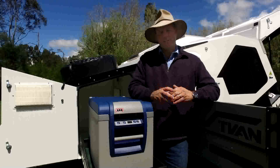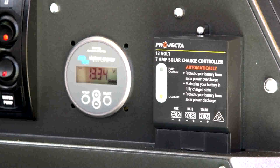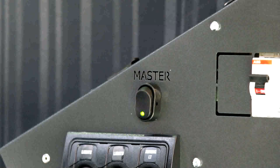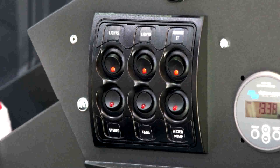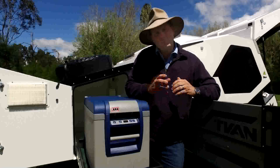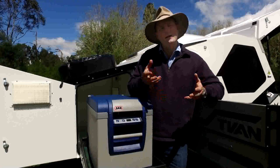Then there's the interior command console, or the ICC, and this is pretty much the brains of the entire camper trailer. It runs your solar system, your charging system, your water pumps. Now there's a master switch that sets up the entire unit so you can switch everything off, or every single item can also be individually operated. But on top of that, each of the components inside that ICC are hot swappable. So if you want to upgrade things down the track, like your battery charger, you can do it quickly and easily.